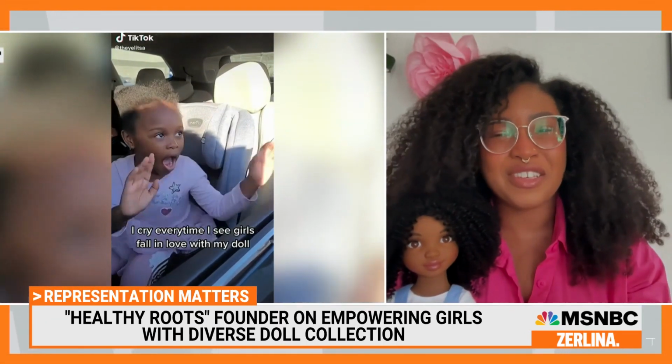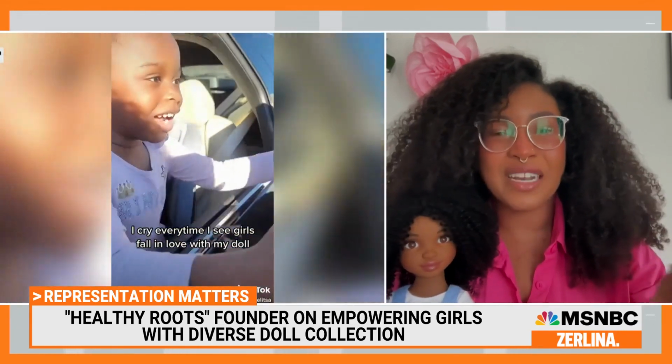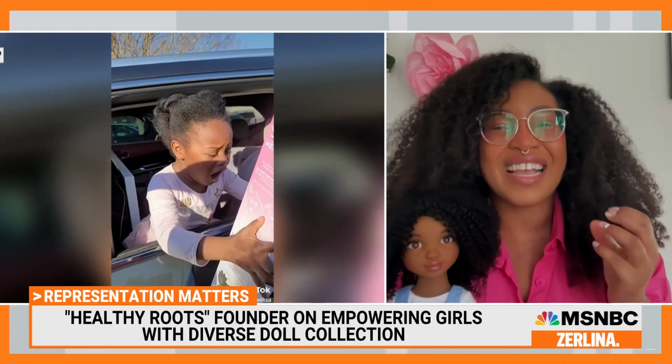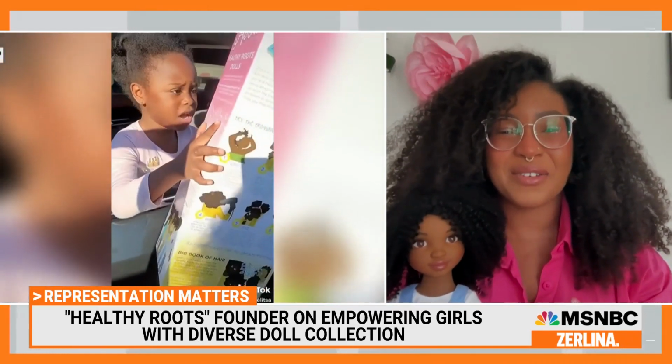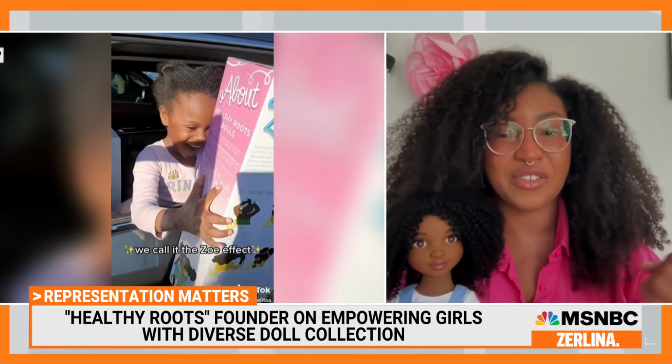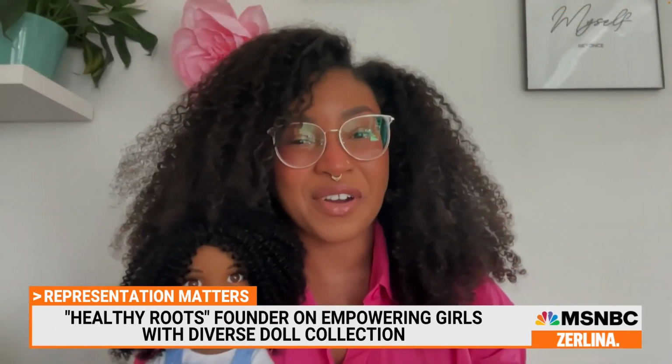But I wanted to do more than just paint a doll brown, because I wanted to create a product that had my hair on the toy shelf, just like I needed to see when I was little. So here are these dolls with hair you can actually wash and style that look like you in different skin tones, facial features, and hair textures to celebrate the beauty of our diversity.